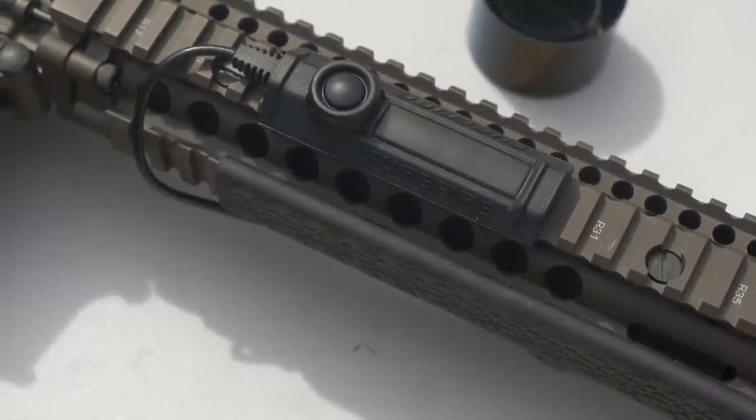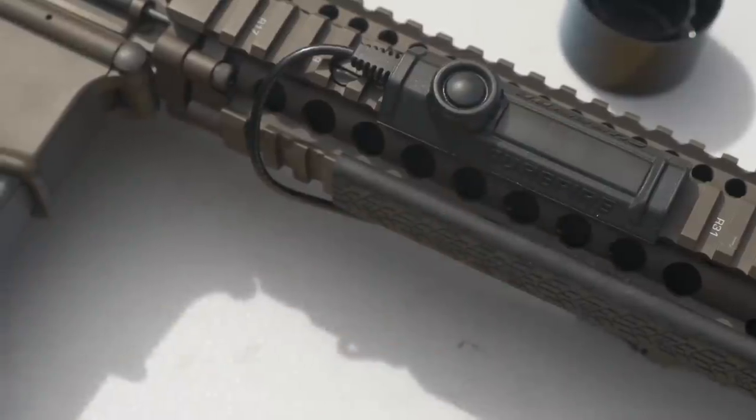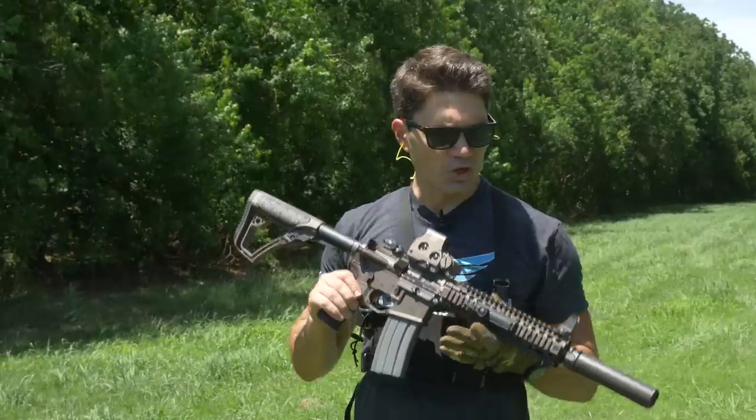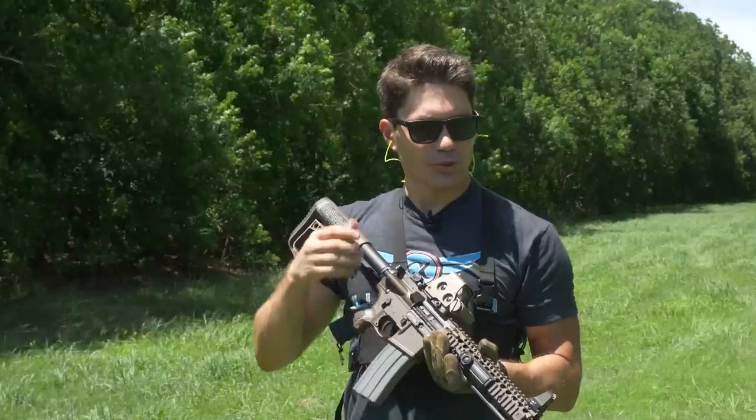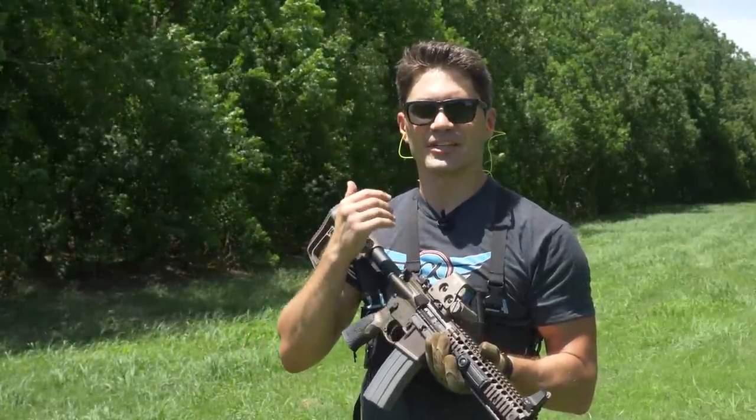They also sent me a pressure switch assembly, which allows the operator to turn the light on by applying pressure to the tape switch. All in all, this is one incredible package, and it's really no wonder that the U.S. Special Forces use a gun almost exactly like this.